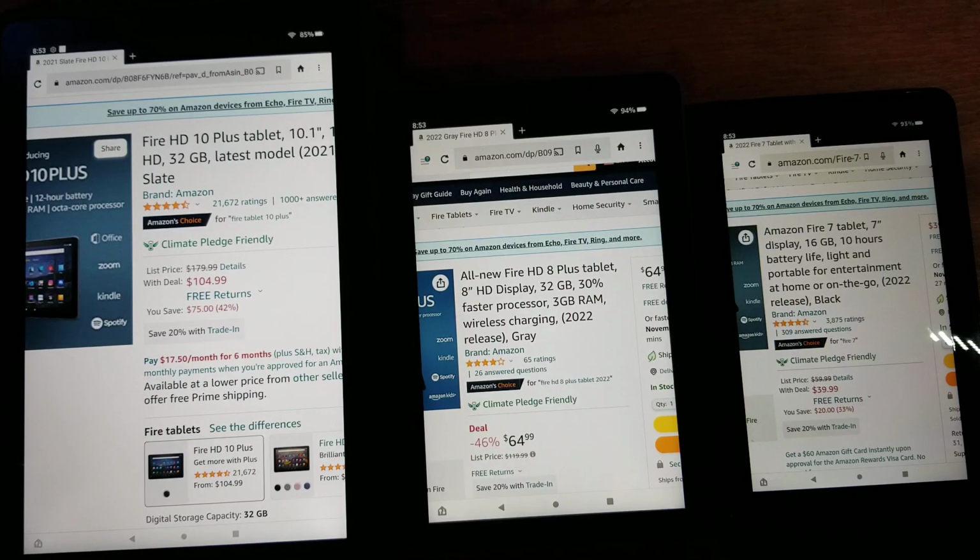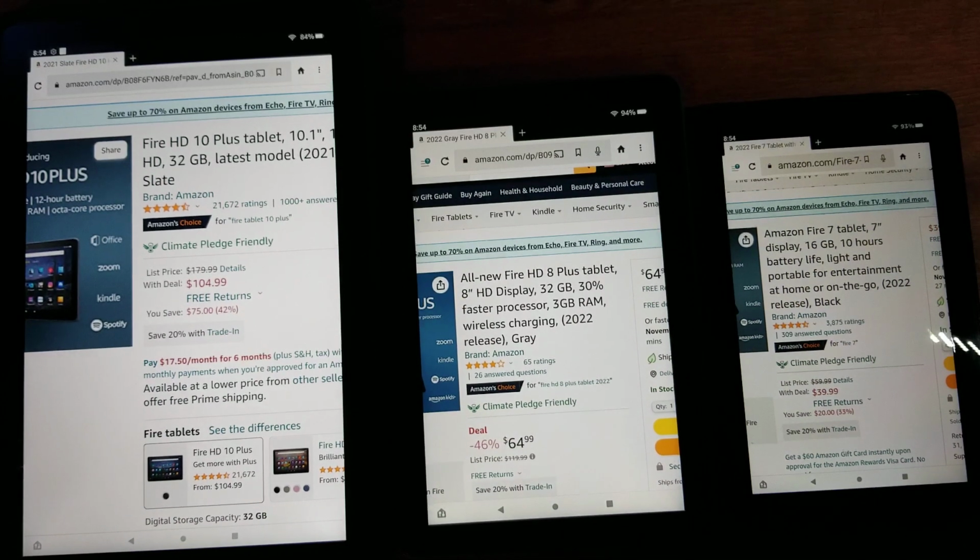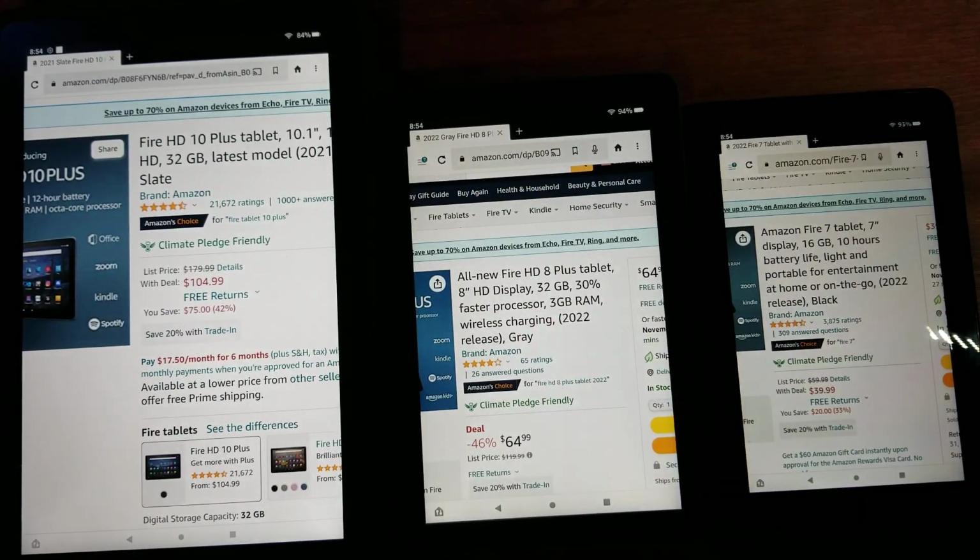Right now here in the US for pre-Black Friday sales, I'm sure it'll be the same for Black Friday sale, $105 for the 10 Plus, 65 bucks for the 8 Plus, and 40 bucks for the 7. Again, my opinion, skip over the non Plus versions for these. They're not much cheaper, and these two are going to be better devices than the non Plus variants.